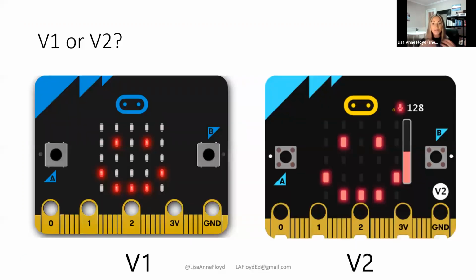So the difference between V1 and V2, it's kind of hard to tell the difference. However, if you just look at the bottom, you can see some ridges. You can see it a little bit more clearly on my screen there. So on the left, we have the V1s, which are just the older version, but are still great. It's flat on the bottom, versus the V2 has those ridges there. So that's how it's really easy to tell the difference. On the back also, the V2 does have a little label that says V2, and there are a couple other ways to distinguish between the two, but just looking at those ridges is how I do it when I have a whole bunch of microbits in front of me.